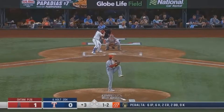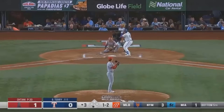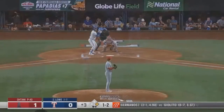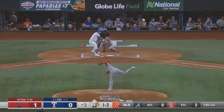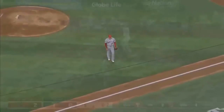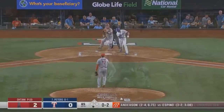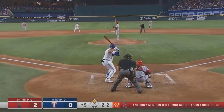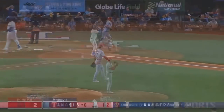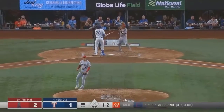Four of them were sliders. The next two-strike pitch in like that since Ken Forsch in June of 1981. Three strikeouts. Got him. Two balls and two strikes to Curtis Terry, trying to strand the base runner. And Terry is rung up. Cool as can be. Got him.